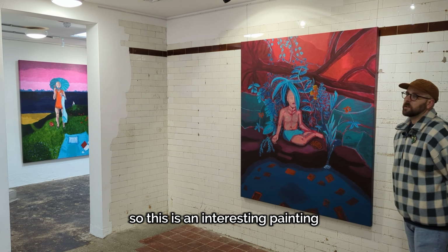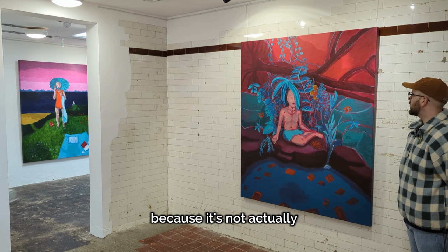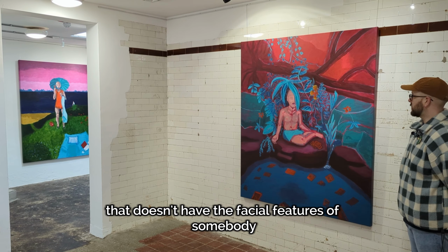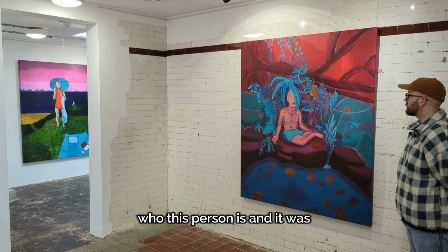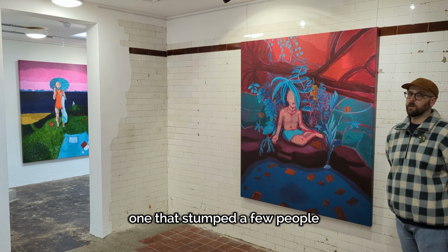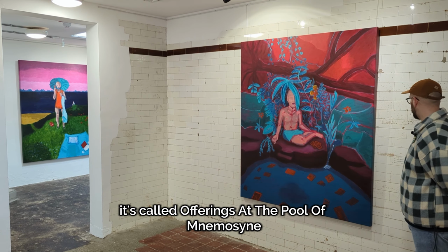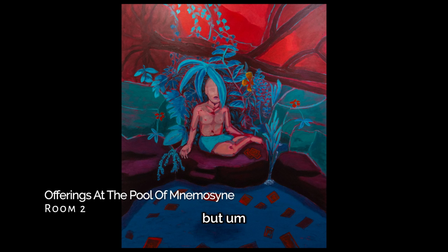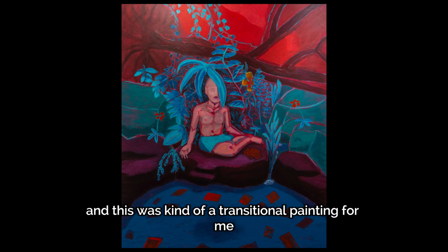So this is an interesting painting, because it's probably the only one that doesn't have the facial features of somebody in it, and it's very hard to work out who this person is. And it was one that stumped a few people. They couldn't work out what was going on. It's called Offerings at the Pool of Nesemene, and I'm hoping I'm saying that right, but she is the goddess of memory. And this was kind of a transitional painting for me.